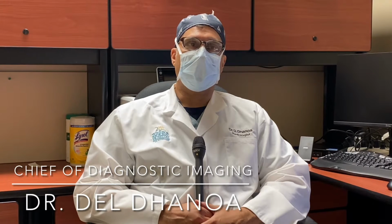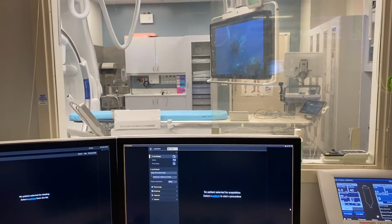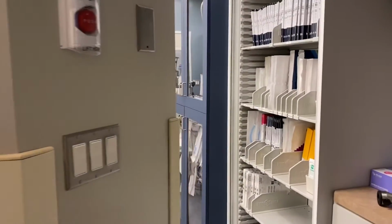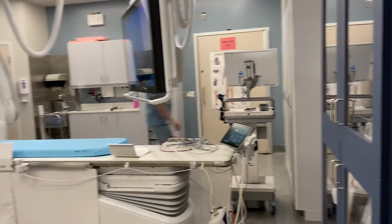An Angio Room that's been upgraded with brand new hardware, brand new equipment, and a more comfortable environment for our patients. And this Angio Room is one of our two Angio Rooms. This is now the more modern one and the main room that we use to support a number of programs across the hospital, across both sites actually.